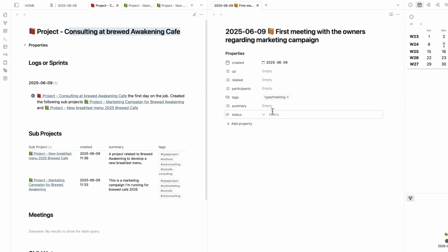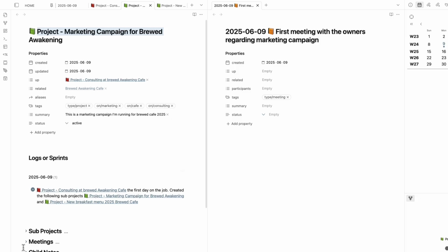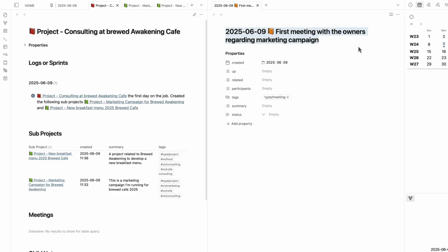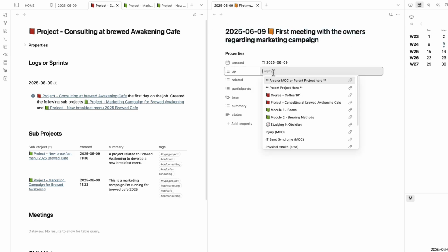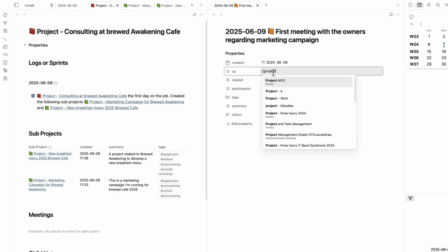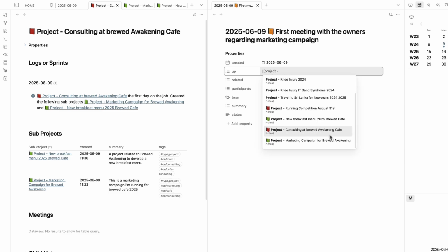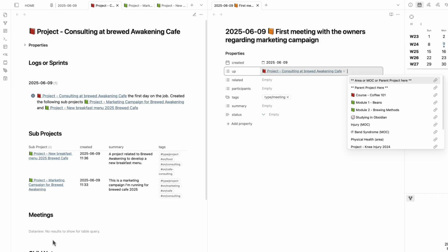So for the first example, let's do both. We want to send to both the main project as well as the sub-project meeting. How do we do that? Well, we use the up as well. What project does this meeting belong to? Well, that's easy. If you want to send to both, we can send it to the main project, Consulting at Brewed Awakening Cafe, and we give it a couple of seconds and it appears here in the meetings.